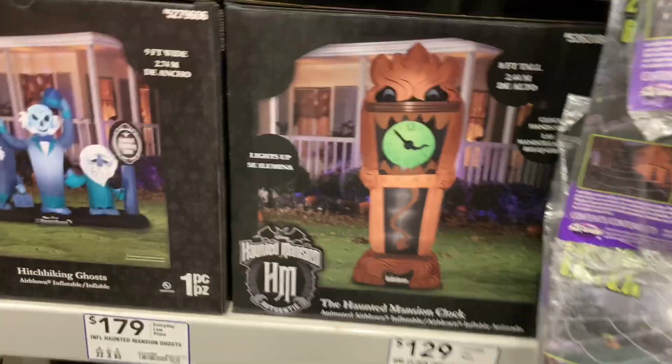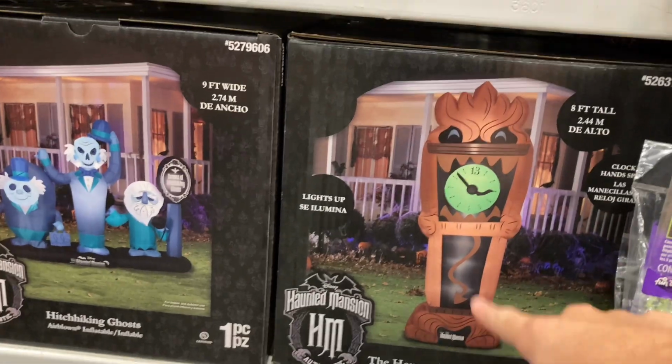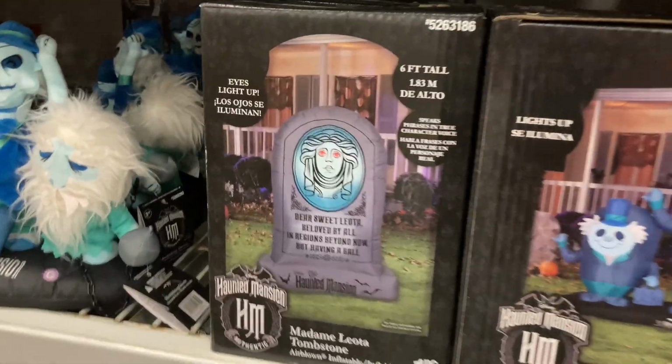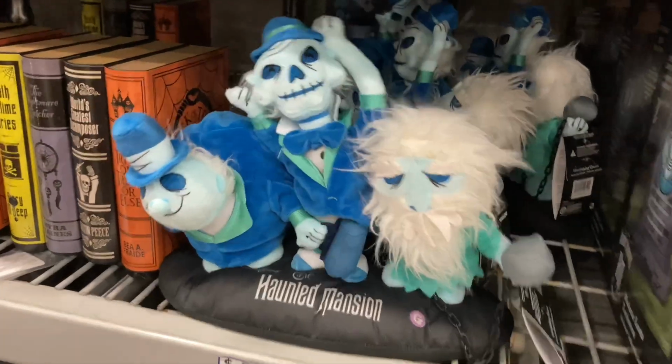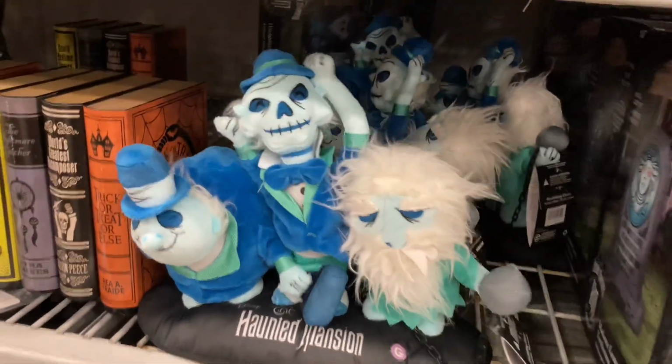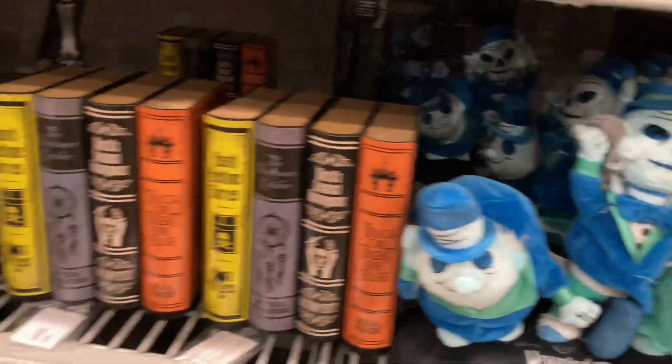Here we have the Haunted Mansion inflatables now. I like the clock a lot because it spins. I'm pretty sure, yeah, that does spin. And you got the Madame Leota tombstone. And here we have the Haunted Mansion guys right here, which dance along to Grim Grinning Ghosts. Pretty cool, the Hitchhiker Ghosts.